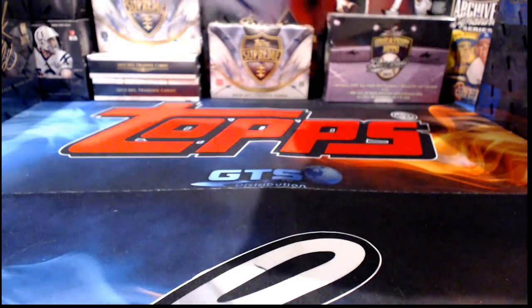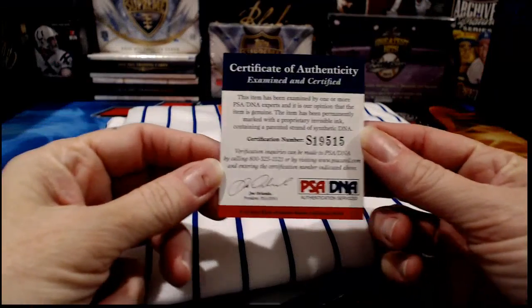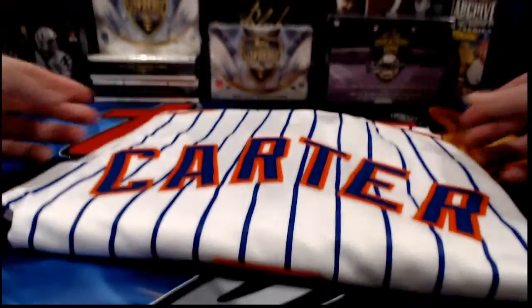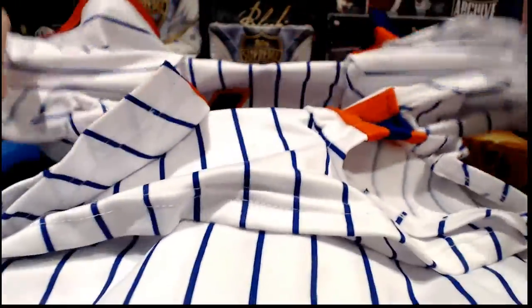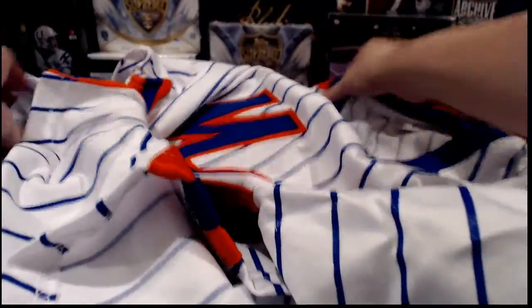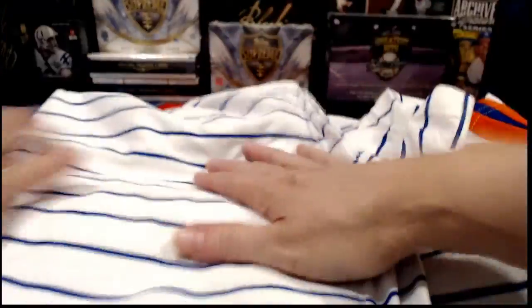And Edward, no, all of our teams were sold tonight for the jersey. Everything was all filled up. I think this is going to be Gary Carter maybe. PSA DNA authentication card, PSA DNA authentication sticker. There, of course, our signature, which looks to me like it's Gary Carter. Yeah, it is. And I'm assuming this is going to be Mets. Of course, he played for Expos and Mets, but this certainly looks like Mets colors. Yeah, Mets. Well, can't see it really well, but now you can. So, Gary Carter for the Mets is our autographed jersey here.